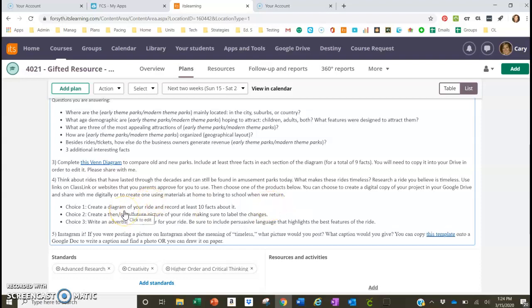So your first choice is to create a diagram of your ride, which remember is a timeless ride, and record at least 10 facts about it. Create a then, now, and future picture of your ride, making sure to label the changes. I think that one's really cool. Or write an advertisement poster for your ride. Be sure to include persuasive language that highlights the very best features.